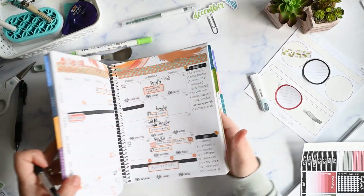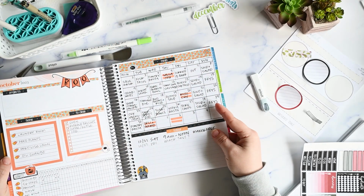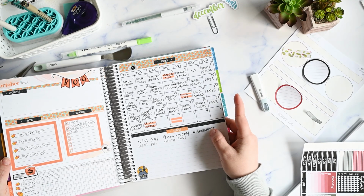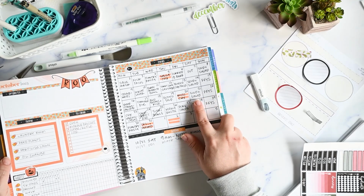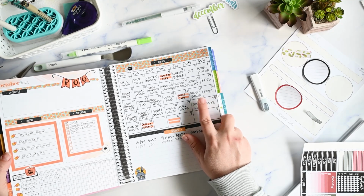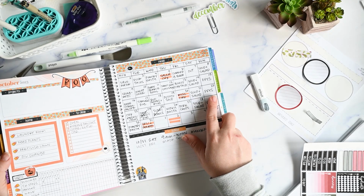And then let's go to October so I can show you the menu I did in October. Sunday is always fend for yourself. So like Saturday, I like to do soup and salad because I'm trying to use up everything in my fridge and freezer that needs to be used up. And that's a good way to use up a lot of vegetables and things. And then fend for yourself on Sunday.